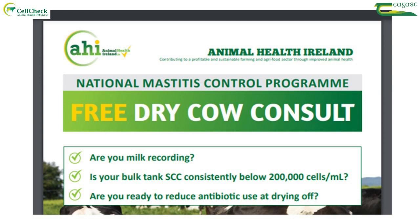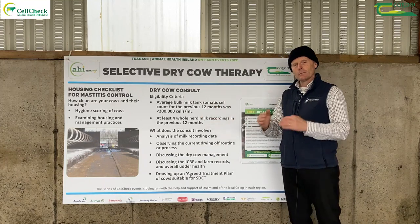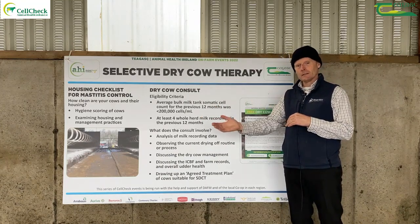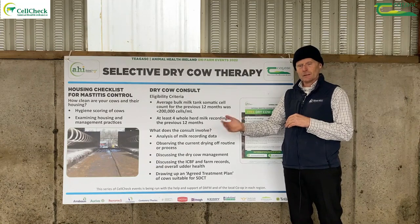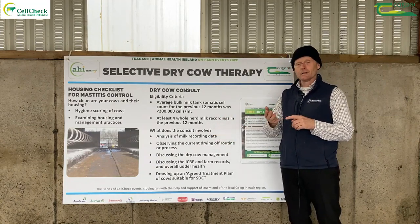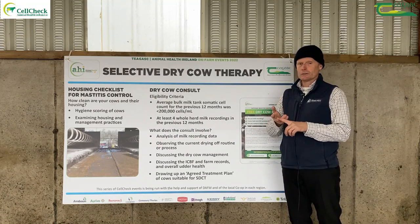So the idea of this is we're going to select the cows that are most suitable for teat sealer only, and obviously on the other side of that you're going to select the cows that are going to get antibiotics because they have evidence of infection during the previous lactation, and that will be shown out by either clinical mastitis records, milk recording records, or cultures and sensitivities.